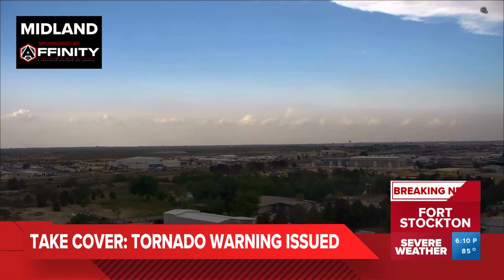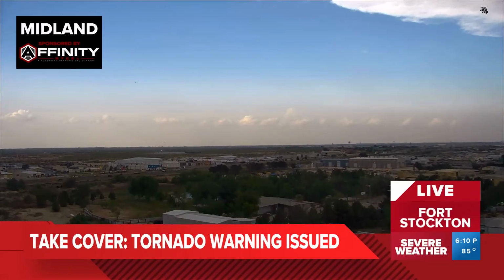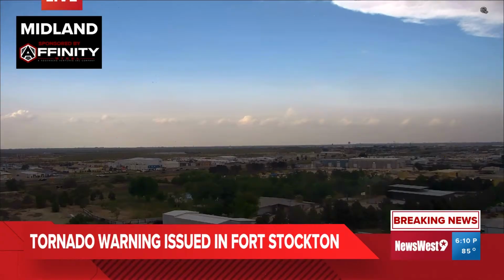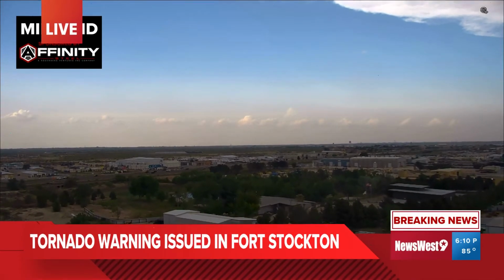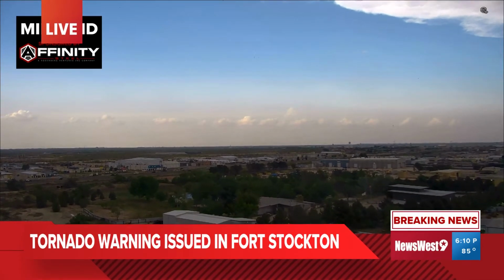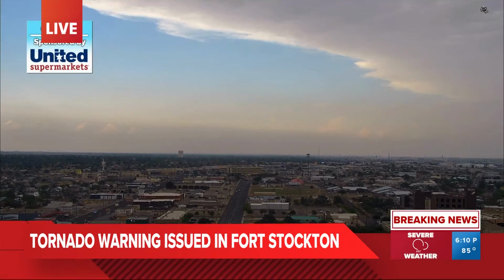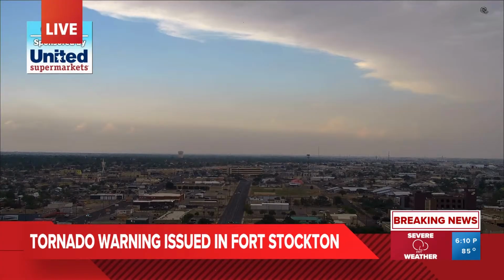Here's a look over much of the Midland International Airport. You can actually see a bit of that break in the clouds. Wow. That's fascinating. We're starting to see those winds picking up a little bit more, starting to shake the camera ever so slightly, versus a live look over Odessa. Wow, that is actually stunning when you come to think about it.